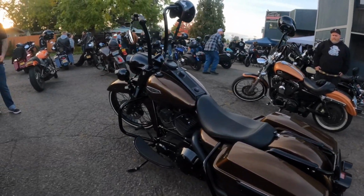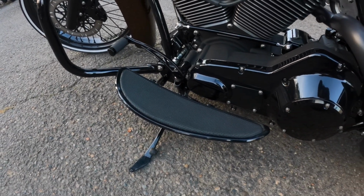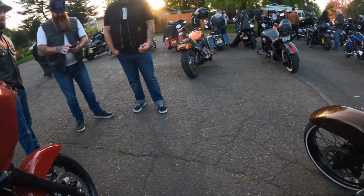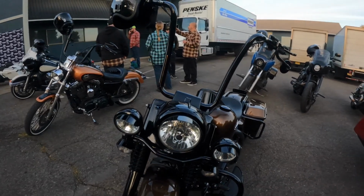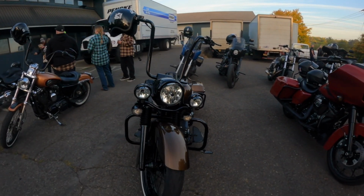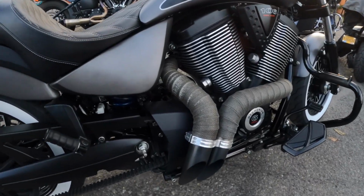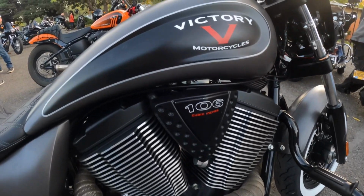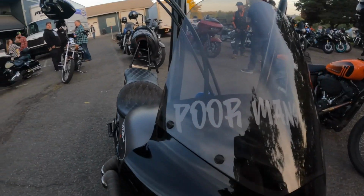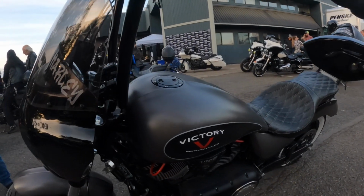All these floorboards, man. Yeah, I got size 16s over here, man. Dude, I don't need highway tape. Yeah, definitely. Oh, poor man's Harley. Sick, bro. It's a killer bike, man.